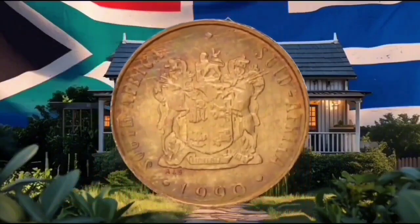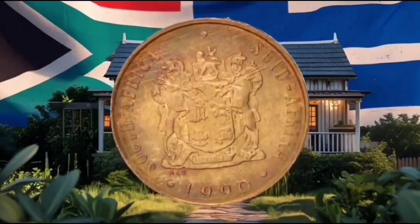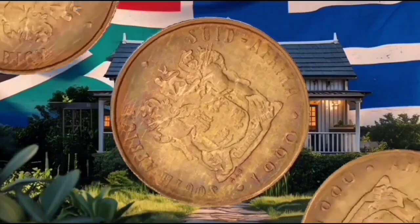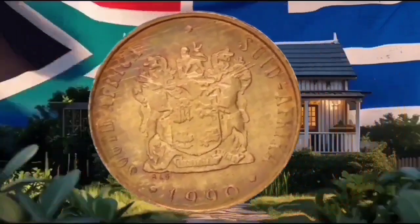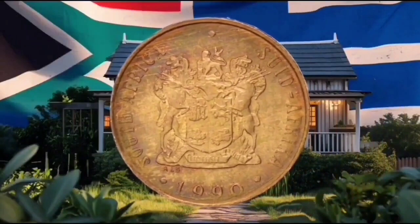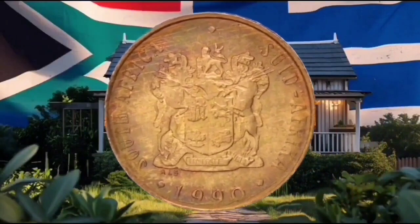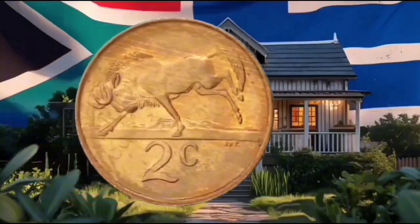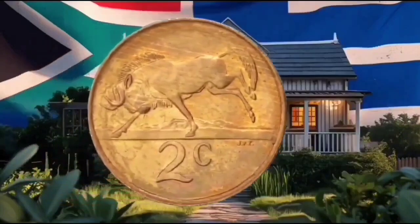This coin also makes a great teaching tool for those who want to learn more about coin grading, preservation, and South African history. It tells a story of a country going through change, and holding one in your hand is like holding a small piece of that transformation, whether you are a beginner or an experienced collector. This was the 1992 cent South Africa coin history.